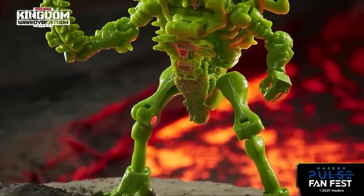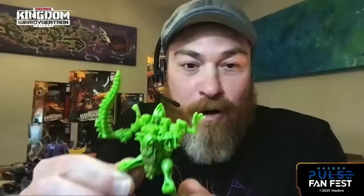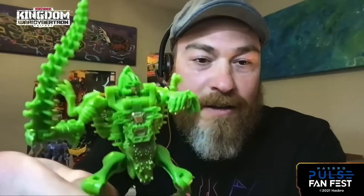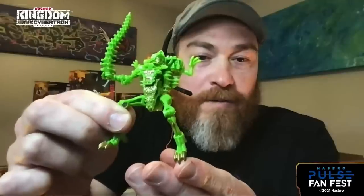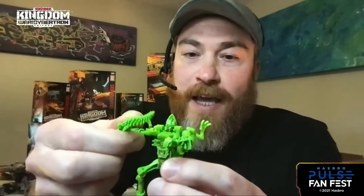Here we got Dracodon. He looks amazing in his radioactive bone. Core Class is so cool. I'm really, really digging the Core Class characters. This is an awesome sculpt. He's got some really nice gold paint applications, some really nice metallic oversprays. As you can see, his gold nails here. He's got the tail weapon. This is just really cool.